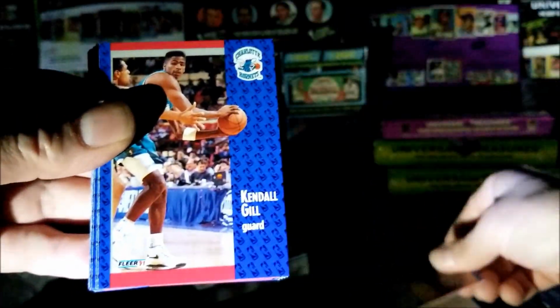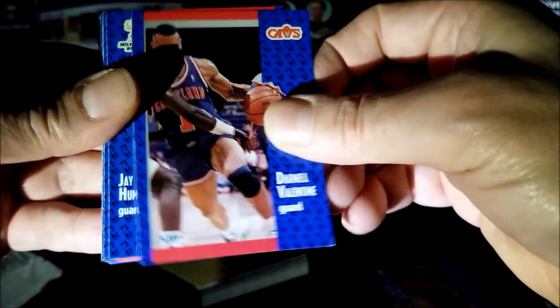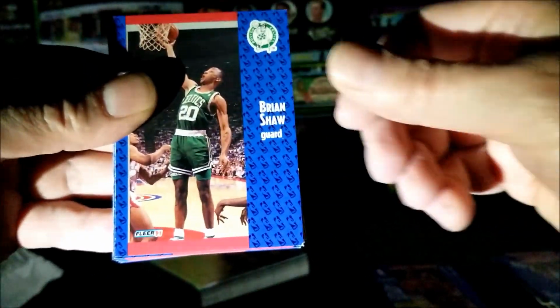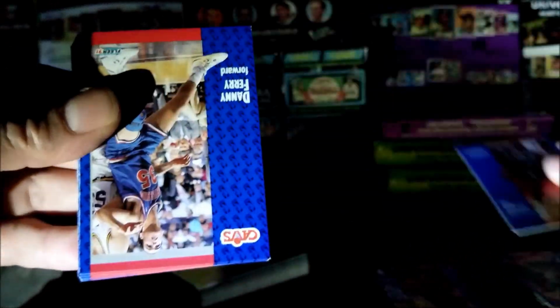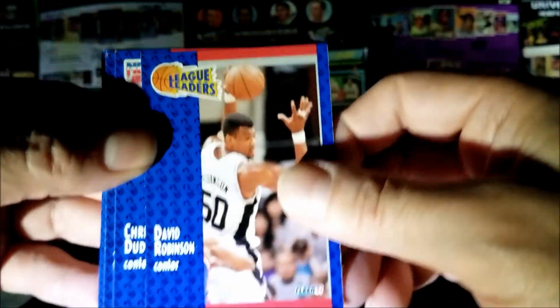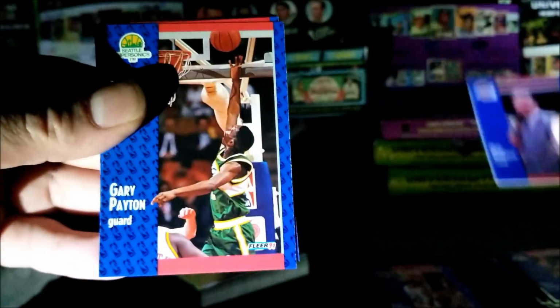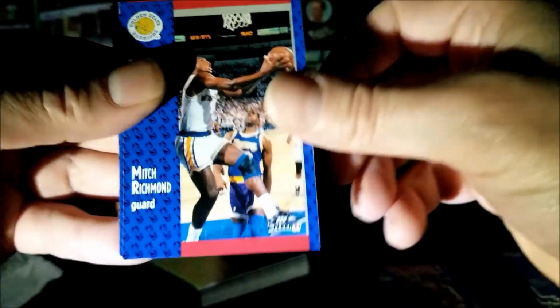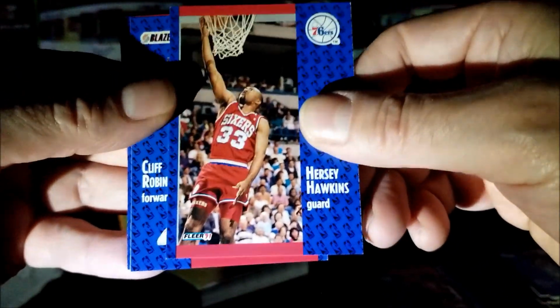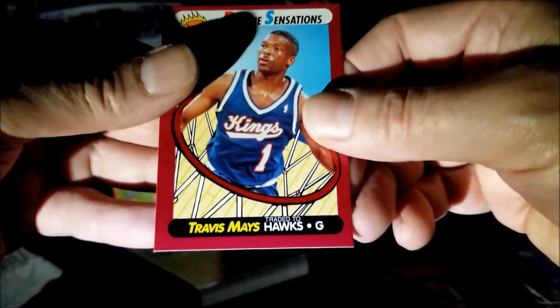Hakeem Olajuwon. Kendall Gill. AJ English. Darnell Valentine, Jay Humphries, Brian Shaw, Nick Anderson, Danny Ferry, another David Robinson. That's four David Robinsons in this pack. Wow. Chris Dudley, Eddie Johnson, Mike Dunleavy, Gary Payton, Mitch Richmond. As you guys see, there's a lot of doubles, triples. Hershey Hawkins. Cliff Robinson, James Edwards, Ron Anderson, and Travis Mays.